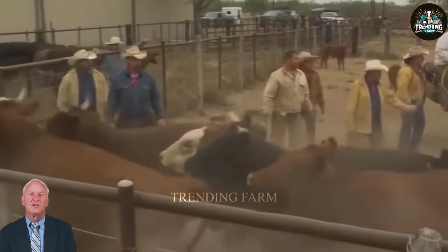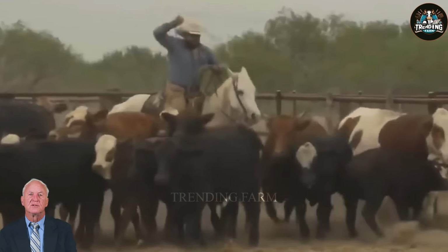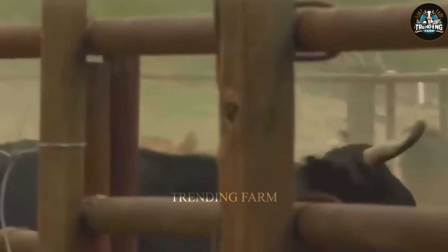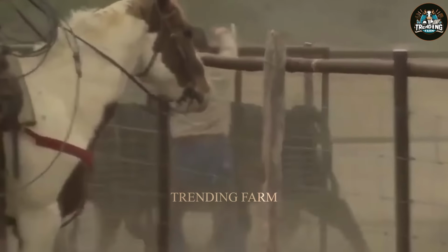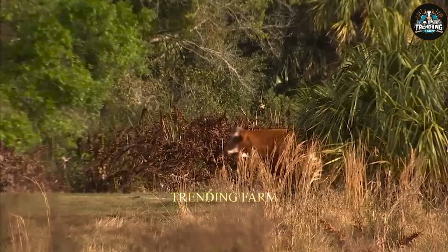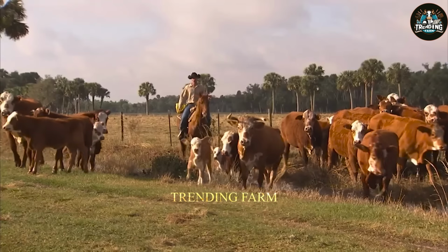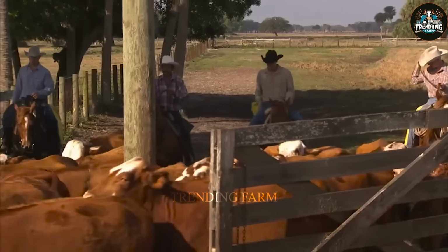Did you know that cattle farming in the United States dates back to the early 1600s, when Spanish settlers first brought cattle to North America? Since then, the industry has grown into a global powerhouse, with the United States producing more than 12 million tons of beef annually.